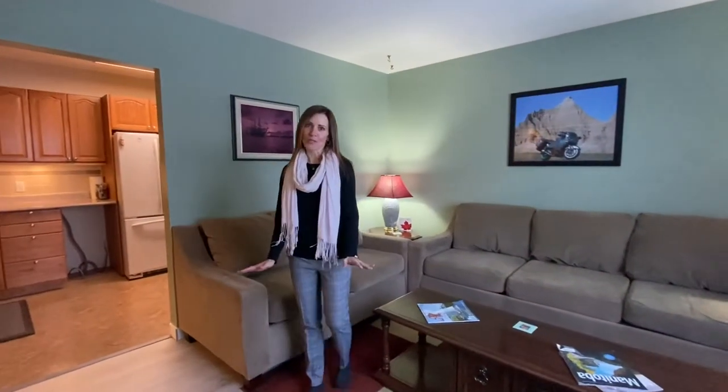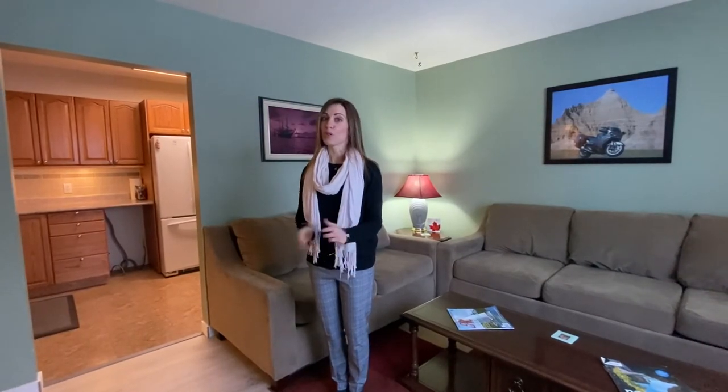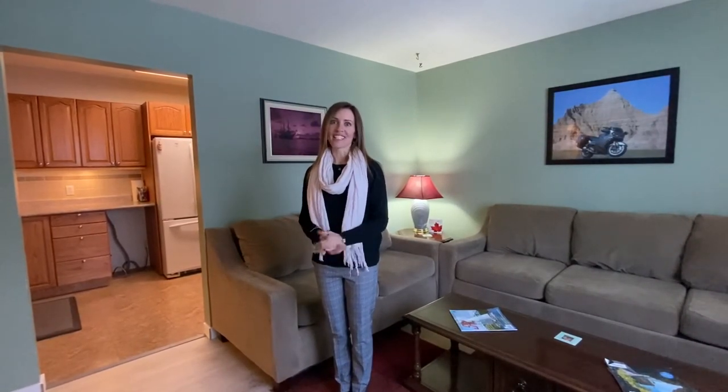Take note of the beautiful new laminate flooring and casing that's just been done. Why don't you take a tour of this 3-bedroom, 2 full bathroom home? Don't forget to take note of the addition on the back, and I'll meet you in the fully finished basement.